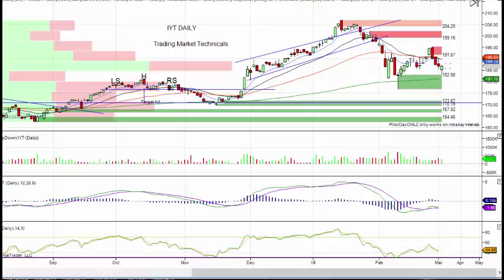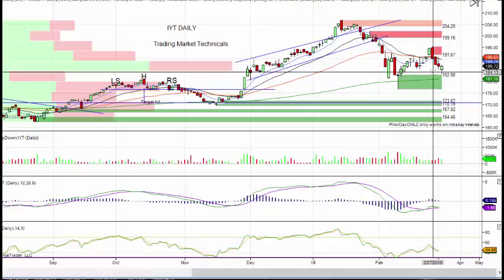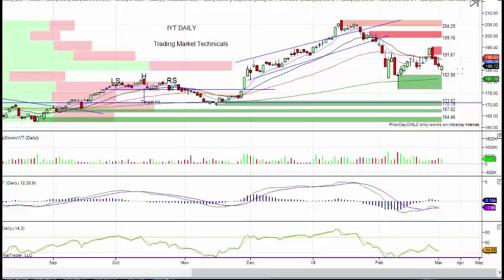But you can see here we caught that 182.98, and we are now headed lower, right? We have bearish symmetry of lower lows and lower highs. So this did not recover. But we'll see what happens in the coming days. I'm going to pay attention to the transports, which we always do anyway.